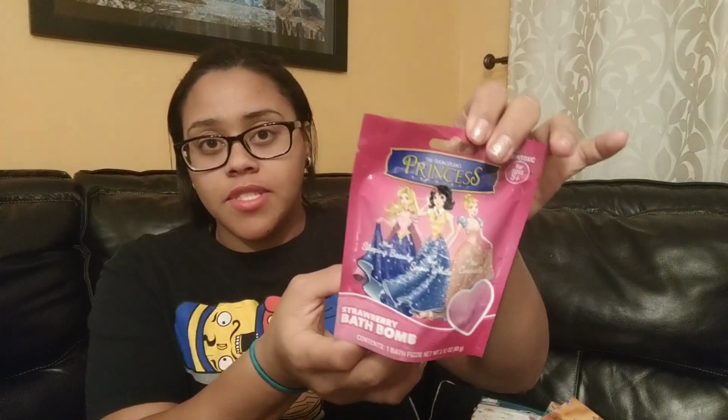And then I got a couple of these bath bombs. Strawberry bath bomb, it says. I can't really tell you what it feels like. I'm not sure. I think it's just a colored one.